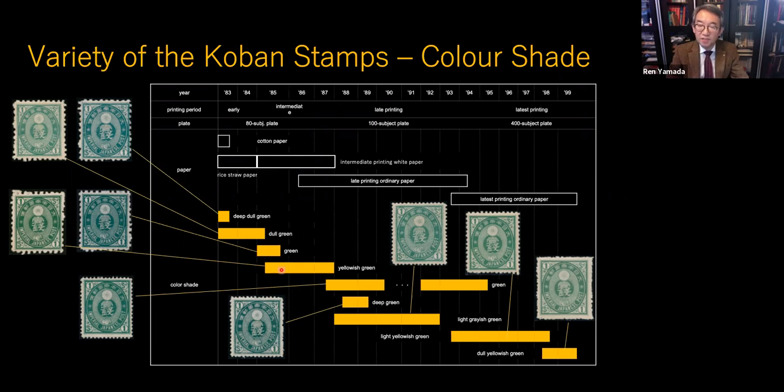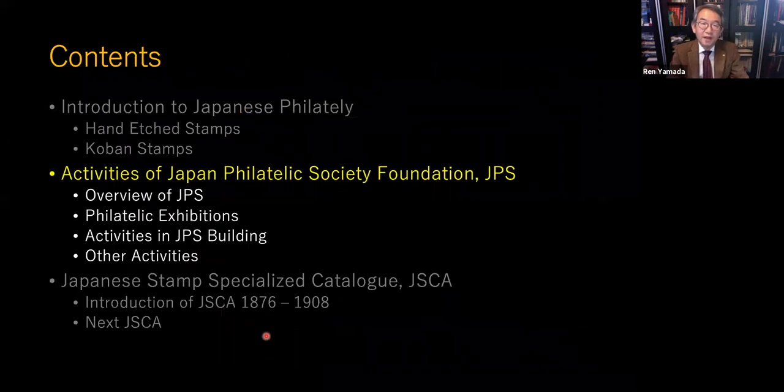In addition to this variety, many kinds of postmarks were used in the Koban stamp period. So the Koban stamps were very interesting from the viewpoint of both traditional philately and postal philately, or marcophily. I'm very happy if you understood Japanese stamps are philatelically very interesting.